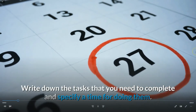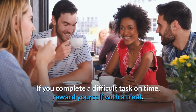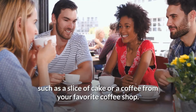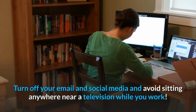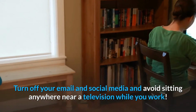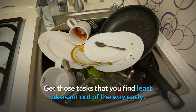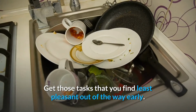Write down the tasks that you need to complete and specify a time for doing them. If you complete a difficult task on time, reward yourself with a treat, such as a slice of cake or a coffee from your favorite coffee shop. Turn off your email and social media and avoid sitting anywhere near a television while you work. Get those tasks that you find least pleasant out of the way early.